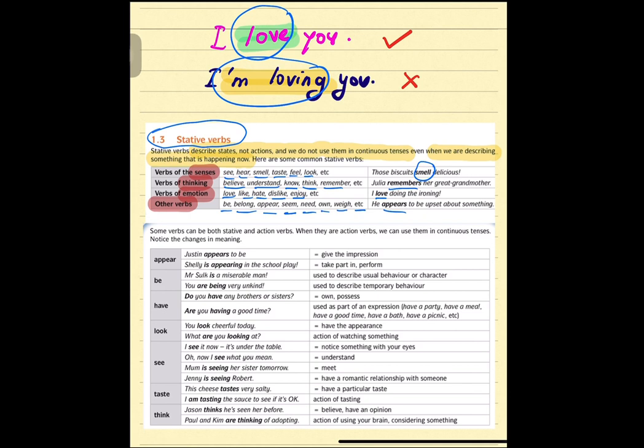Some verbs can be both stative and action verbs. When they are action verbs, we can use them in continuous tenses. Notice the changes in meaning. The first one, we have appear. So Justin appears to be. Here it means Justin gives the impression of something. Another example, Shelley is appearing in the school play. So here we use the stative verb as continuous tense, where it gives the meaning of take part in or perform.